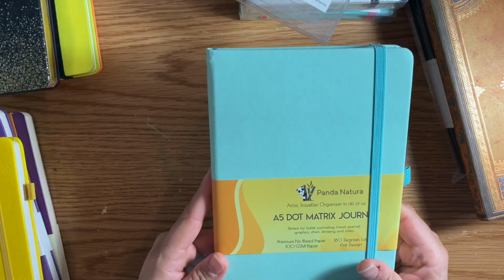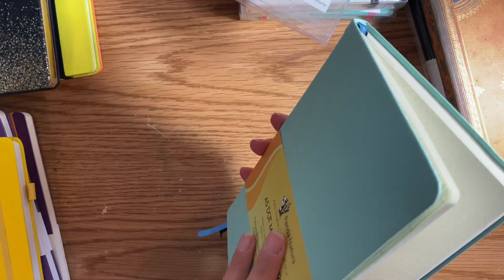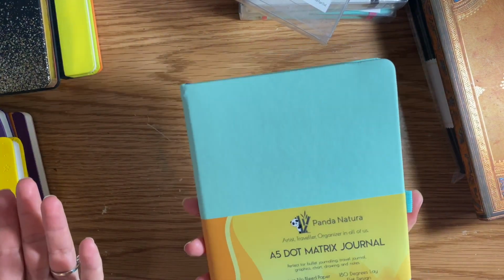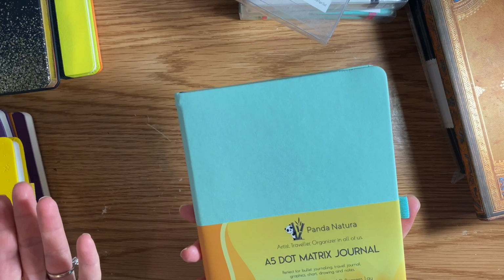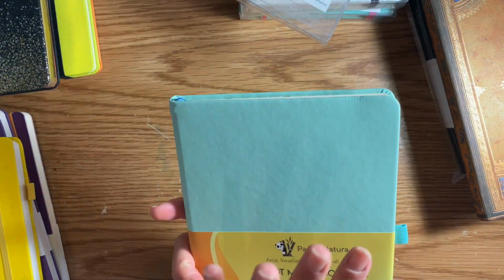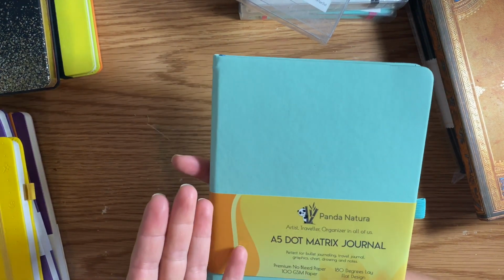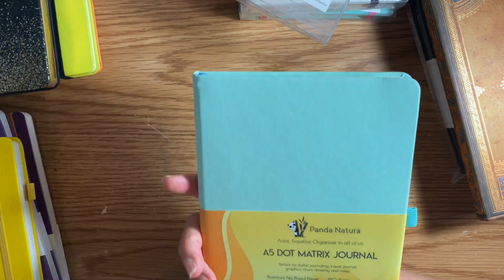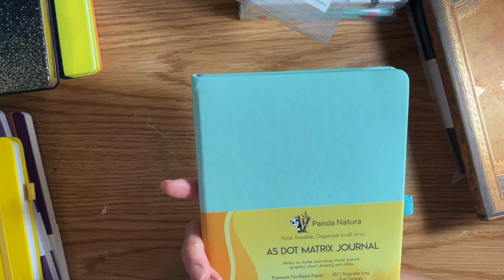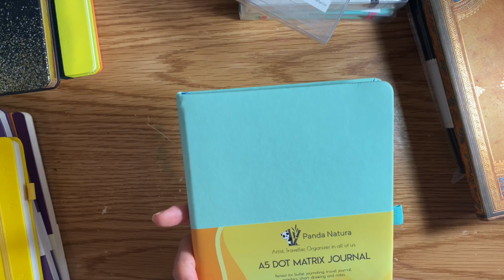So the next journal is this Panda Natura A5 dot matrix journal. When I first look at it, it reminds me of the Peter Pauper Press Essentials Dot Grid notebook. When I looked online, I could only find, I think, black and this teal color. I love this teal color. It is so pretty. And it's really, really cheap. I think I only paid under $20 for sure.